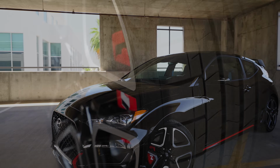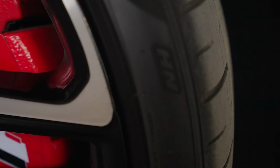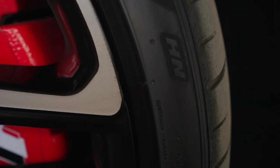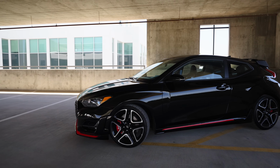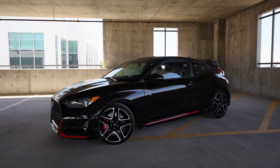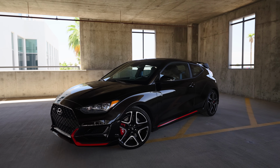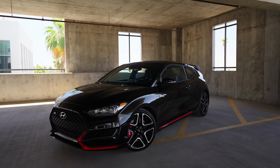The Pirelli tires on the N are specifically designed for this vehicle, showing an HN embossed at all 4 corners. These are 19-inch alloy wheels, and the weight for the dual clutch version is 3,247 pounds. The manual transmission version is 3,106 pounds, which is a 141-pound difference between the two of them.